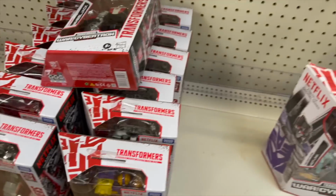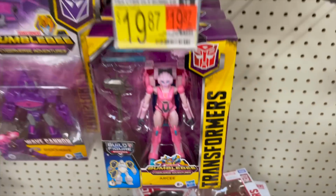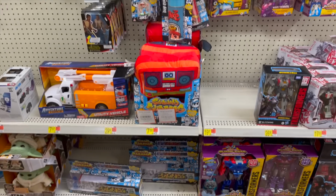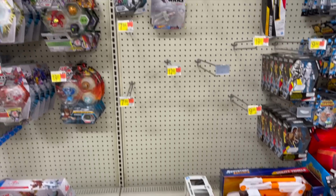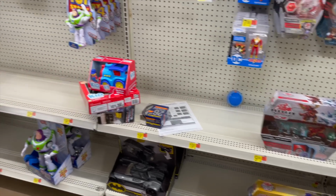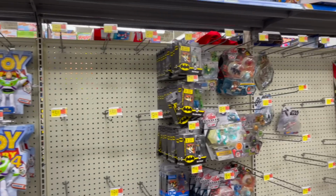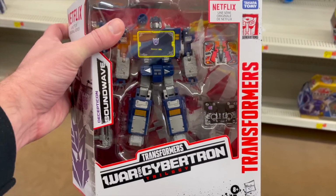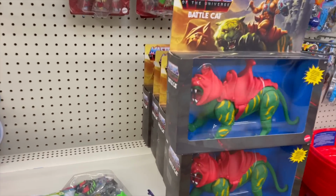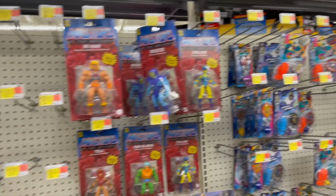And we got some of the new stuff here, which we don't need any of these. We got Wheeljack. Yeah, I got water. Might not be able to get down on the next aisle. There's like 5 guys doing stocking down there, so this may be all we get to see from this Walmart. But yeah, really cool finding the Soundwave. We got some more Masters Origins here, all Battle Cats, so no Panther. Looks like just wave 1. That's all they got here at this one.